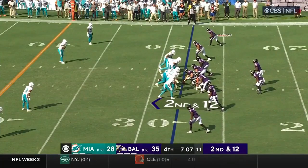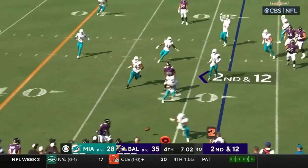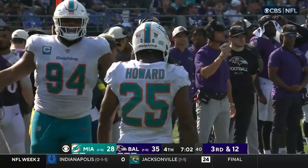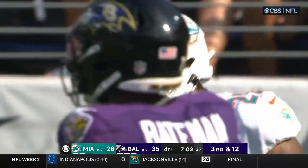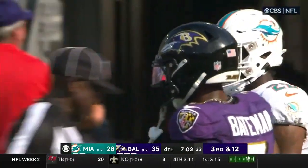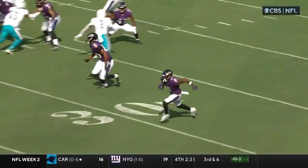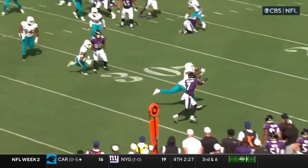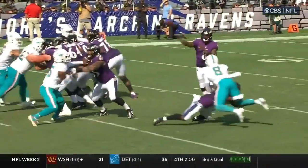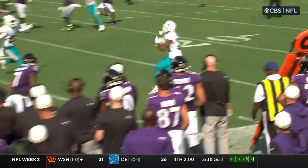Well, here's that cover zero look. No help in the middle. 4 guys lined up man to man. They rush. Almost picked off by Howard. Just that close. Oh, he was thinking 6. Went cover 0, just a quick out. Howard jumps it. He catches that 9 out of 10 times. Just luckily for Lamar Jackson, he doesn't catch that one.